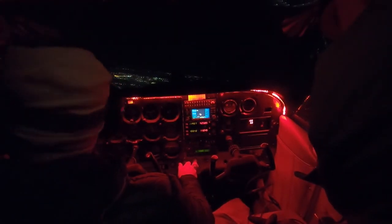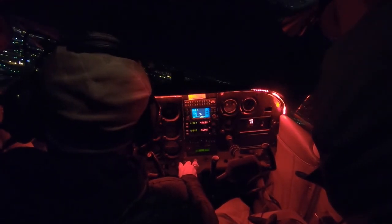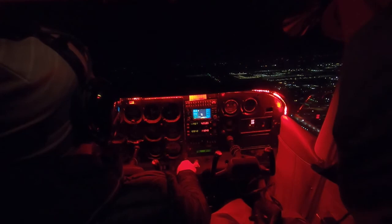Okay, and then when we turn downwind, we'll say DeKalb traffic, Skyhawk 14 uniform on a left downwind from runway 2, DeKalb. It's annoying. DeKalb traffic, Skyhawk 1242 uniform, turning left downwind for runway 2, DeKalb. So I see some lights up there. That could have been whoever turned on the approach lights. I haven't heard any other calls yet though, which is a little weird.